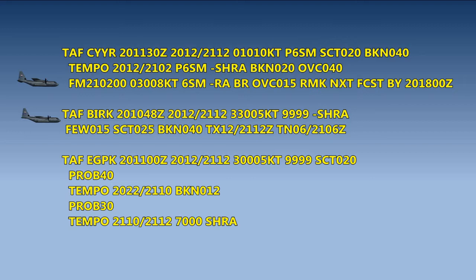And for Prestwick, you can see generally good conditions now, scattered at 2,000 feet. There is a chance of some showers and some lower ceilings, but still relatively low chances, only 30 to 40% there as we go into the overnight hours and early on Tuesday. So that's your outlook for the afternoon of the 20th.